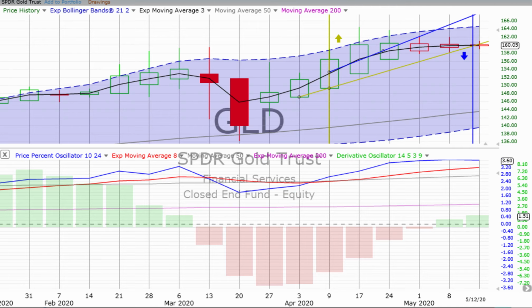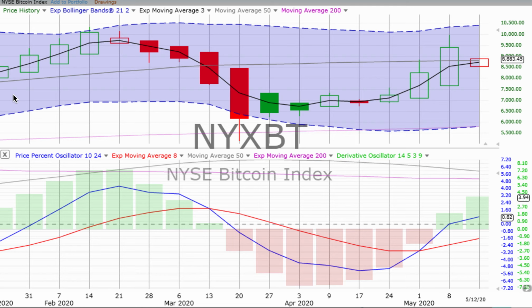That's where we are as far as our 4 main charts go. We're now going to go to Bitcoin, real estate, and oil. Let's jump to Bitcoin first. Bitcoin a down day, just a little bit, 0.04%. We have a red open box candle forming, which means a slowdown in the up movement. Price percent oscillator really losing a lot of energy. Derivative oscillator still moving up.